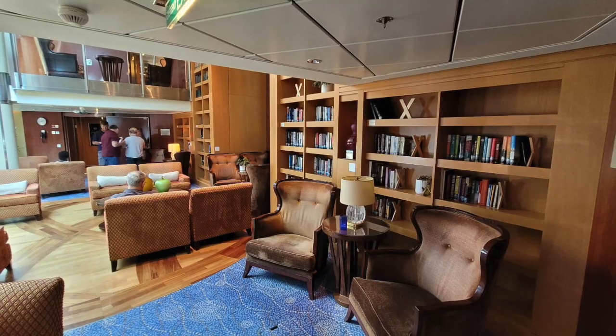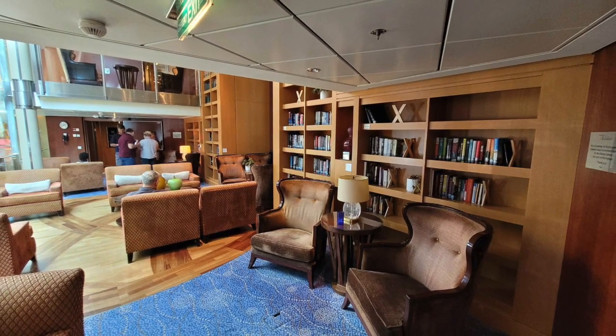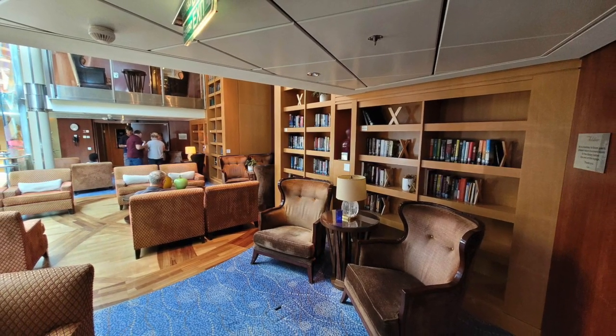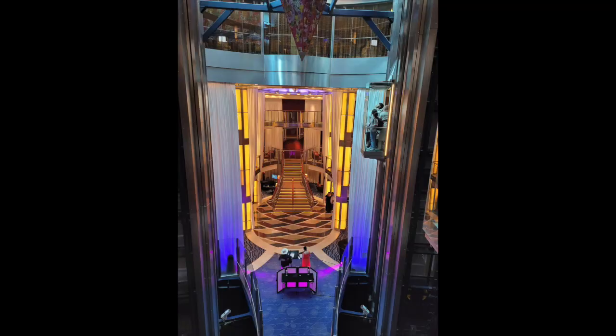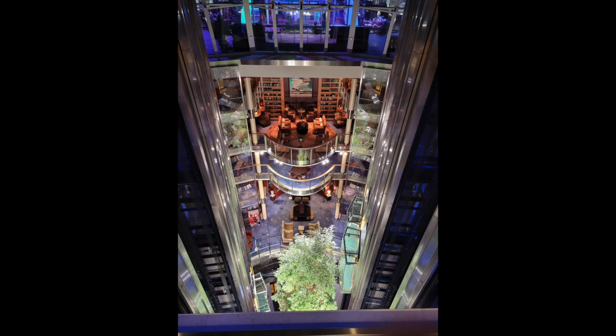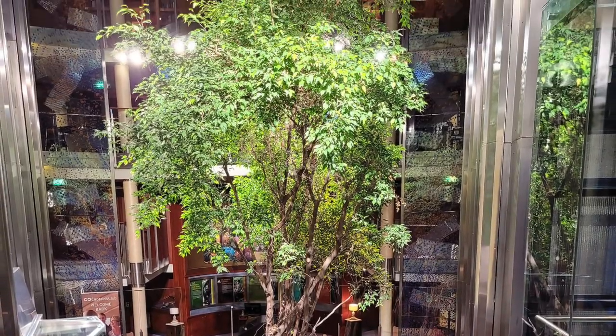The library, they had a library. You could borrow these books and return them. It wasn't as nice as Holland America's, but it definitely got used. This is like the atrium lobby. It's a little bit more impressive than the ones we've been on in the past. I still would have liked a little bit more, but it was nice. You could see everything. There was glass elevators, a live tree in the middle. That was really neat.